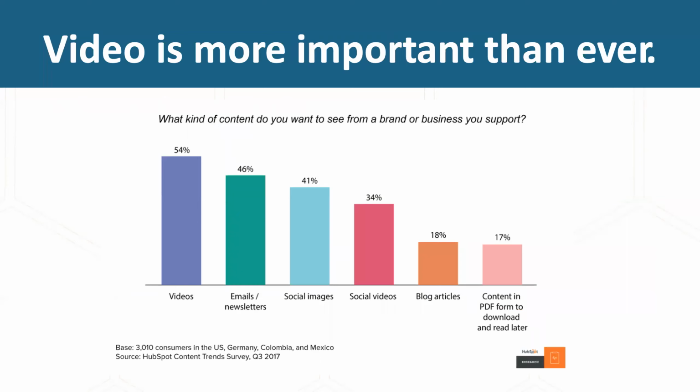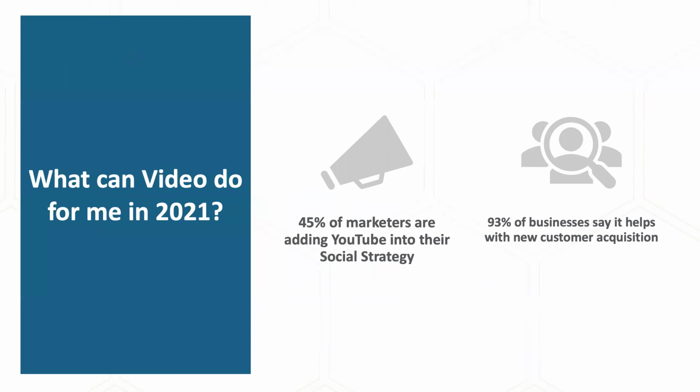So I wanted to come back to this graph that I showed to start with, because it really does show you the tremendous amount of value that you can get by having these assets that you create working together. If you can see there in the pink and the blue, videos and social videos are two of the top 4. So there's value to be had now more than ever in using video in our strategic marketing plans and our strategic efforts. Emails and newsletters, social media, blog articles, these are still very, very important. Even having content in PDF form to download, read later, all of these have a place. One is not necessarily more important than other, but video still in this day and age is getting more crucial.